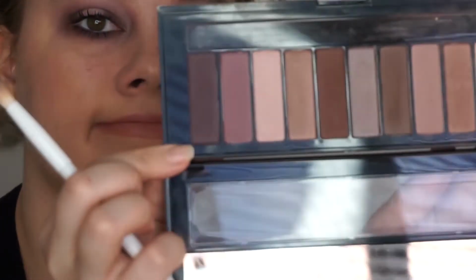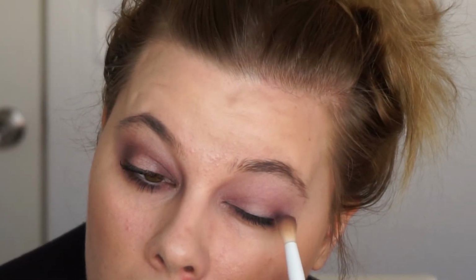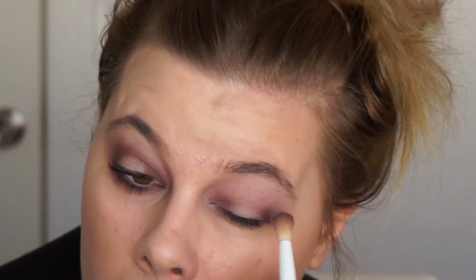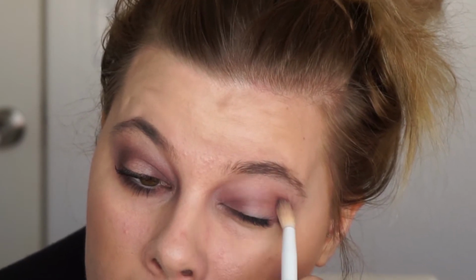Now I'm going to deepen it up, and I'm using the darkest shade in the palette. This is a plummy brown color, which I really like. So focusing that on the outer corners and then dragging that into my crease as well.